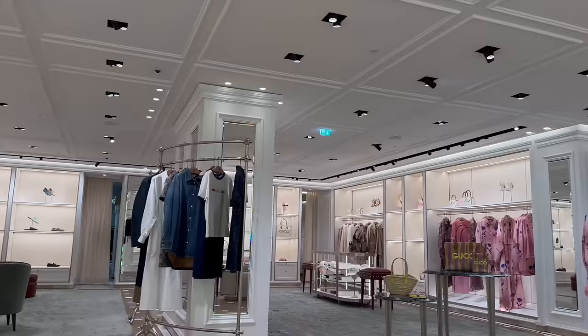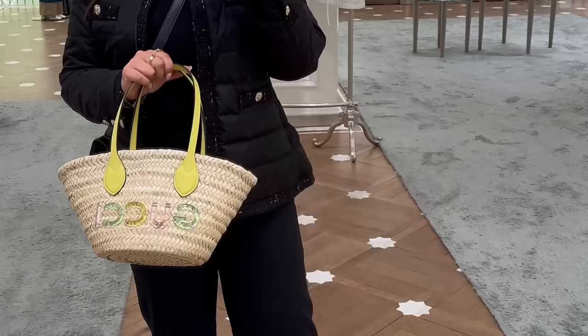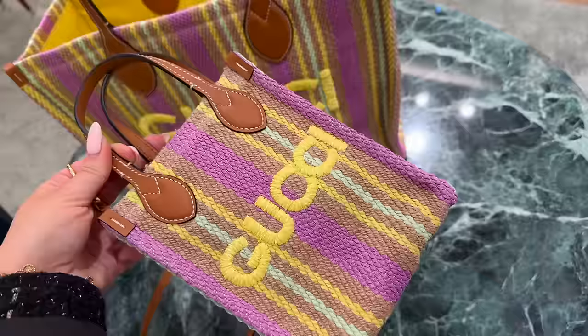All right, so let's have a look at the ready to wear. Ooh, hold on. I spotted these new bags for summer. Check these out. I had to try this one on. This is so much fun. It's so playful. I love the colorful Gucci on the front. They also have this one, which is cute. I love the colors again.